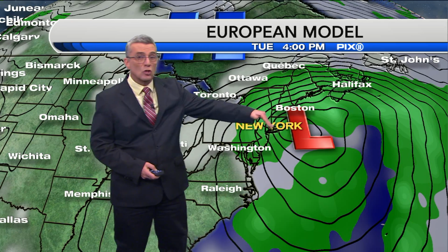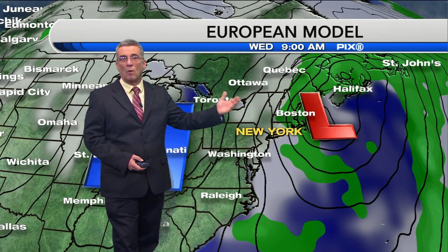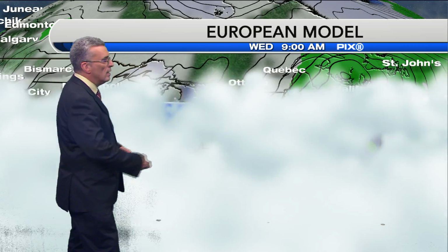And because this is just going to be creeping along, by 4 o'clock Tuesday afternoon the storm is still just offshore. And then by 10:30 Tuesday night, it only moves a handful of miles. Precipitation continues. It won't be until later Tuesday night, early Wednesday morning, that finally the storm will move away and the snow will be over.